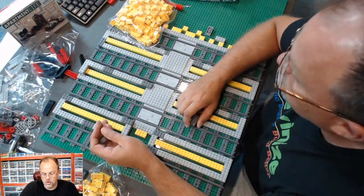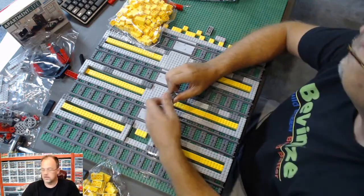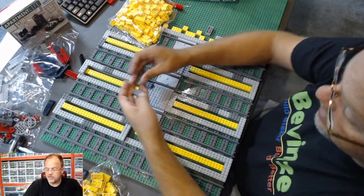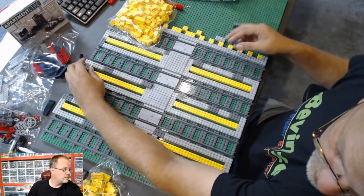Am I doing something wrong? I'm looking at the wrong step. Yeah, I did. Oops. 1, 2. So far, I haven't seen any other mistakes, which is a good thing.